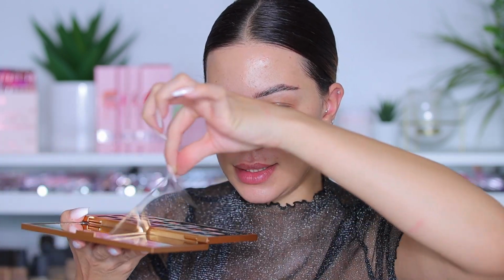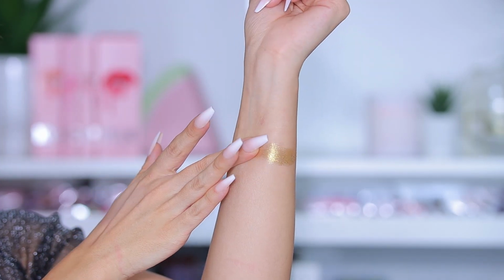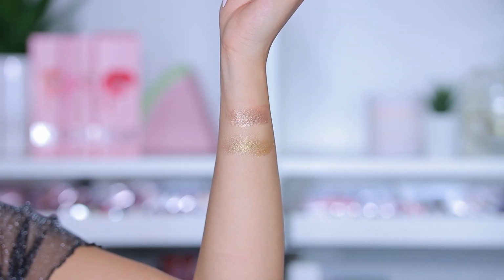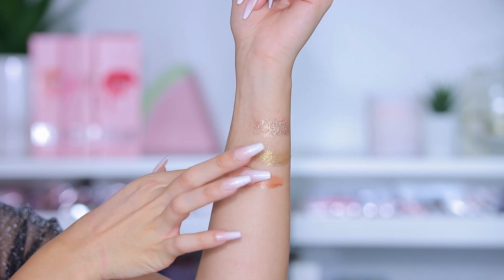I think this is the one that has the gold flakes in it. I'm gonna remove the plastic that it has. I hope the quality is there, because if it is, this might be a new favorite. So I'm gonna swatch some of the shades. This is the shade Charisma. This one is the shade Bold Moves. This is Manifested, which is a glossy kind of shade.